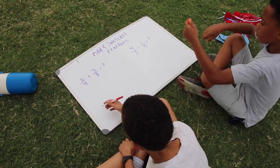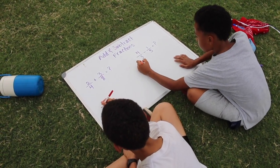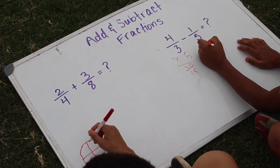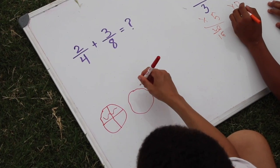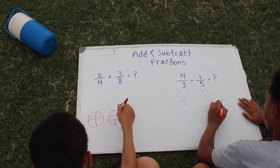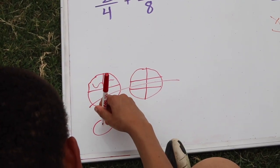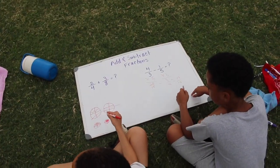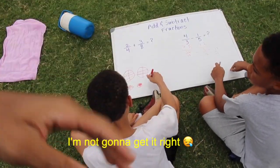Adding fractions, subtracting fractions. You got a minute and a half, go. Boy, and his strategies. I'm not even mad at it. That's how you cut up your pizzas, bro? All right, Jonathan, you are correct. I be trying to make it even, bro. I really do. I'm not going to get it right. All right, let me help you out then.